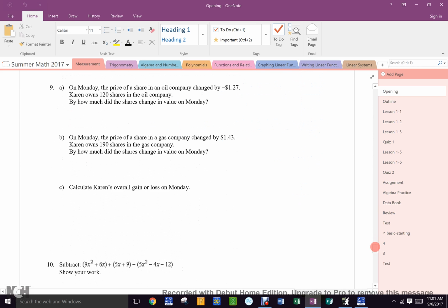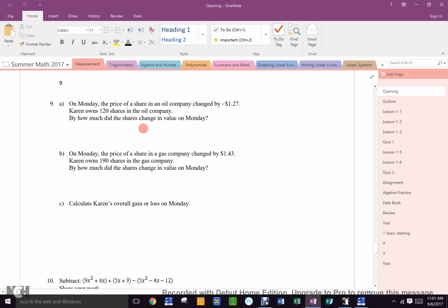All right. So, how much money did she lose, or how much did her shares change on Monday? They lost $1.27 per share. How many shares did she have? 120. So what math do I have to do there? There's only 4 maths. Add, subtract, multiply, or divide. Multiply. Because each share lost $1.27, and that happened 120 times. So whatever that answer is. Minus 152? 152.40. Excellent. Then, but her other shares went up. 143 times 1.90. What did that give her?